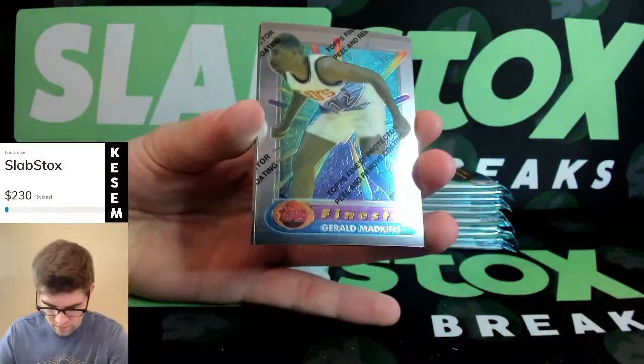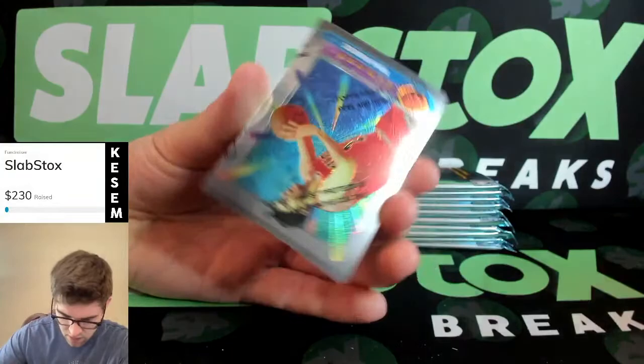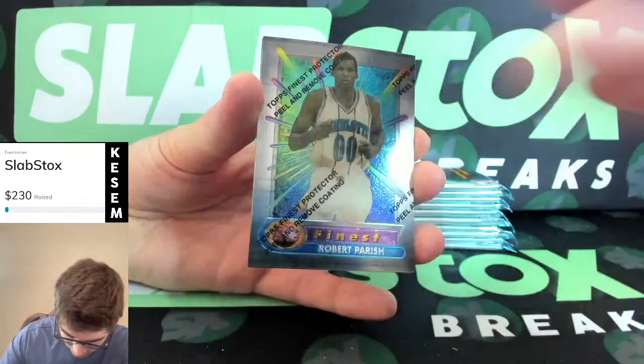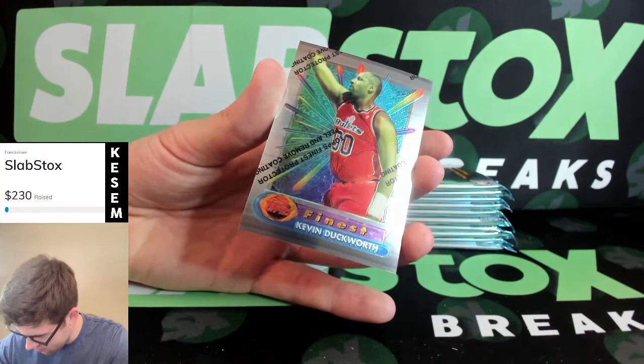Gerald Madkins, we got him a couple times now. Lamond Murray, Nate McMillan, Tony Kukoc. We're just getting the entire Bulls squad right now. Robert Parrish, Anthony Avent, Kevin Duckworth. We got him a couple times too.